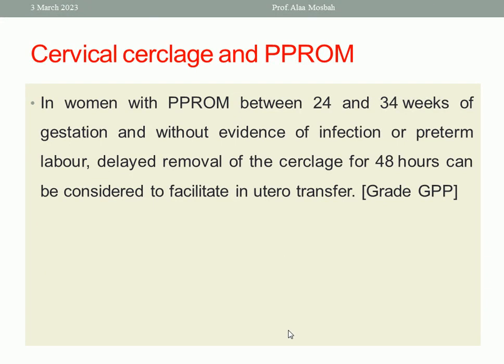What about if a woman has PPROM between 24 and 34 weeks of gestation and without evidence of infection or preterm labor? Can I delay removal of cerclage for 48 hours? It can be considered in some cases, for only one reason: in utero transfer, to transfer the woman from one hospital to another with more maternal care and more neonatal care. So, yes, you can delay it until you transfer the woman for more care for her and for the baby. This is a good practice point, but the pregnancy should be between 24 and 34 weeks.